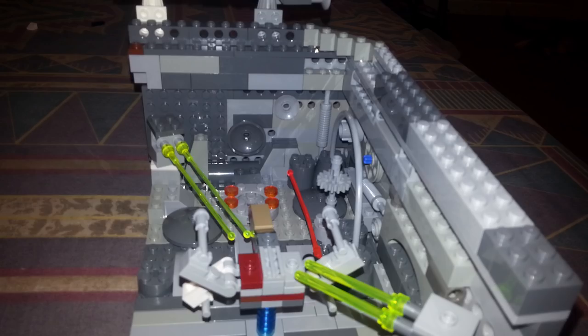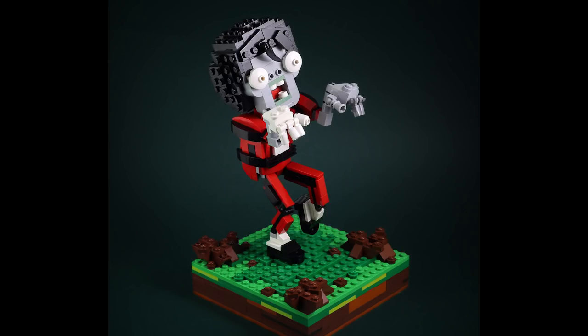I'm talking about. So with that said, let's jump into number one. This is Plants vs. Zombies Michael Jackson.